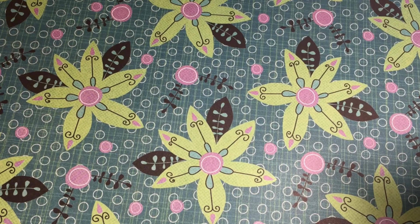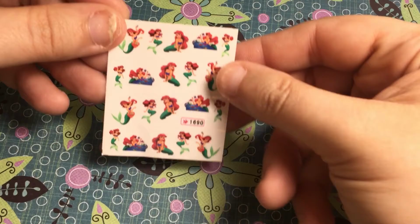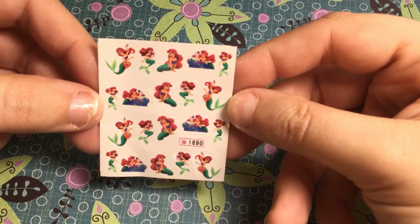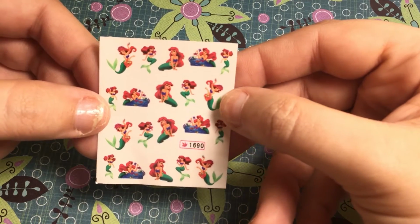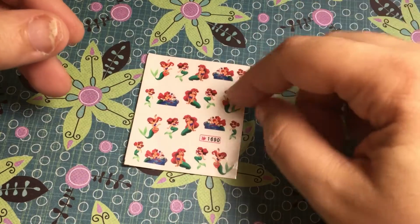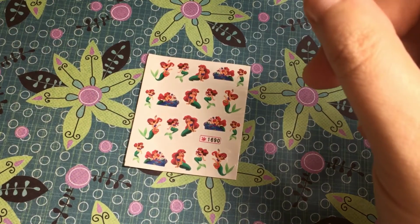And I'm on here with a collective haul. It's an eBay haul. But you know how it is waiting for them. Okay, my first thing that I got for my little one is some Ariel mermaid nail decals. Got that for her. She seen that this morning and she jumped for joy.